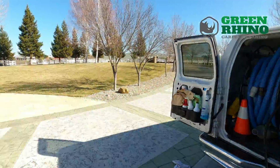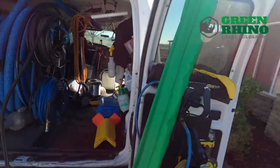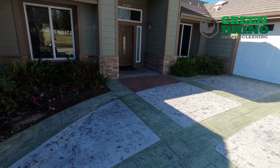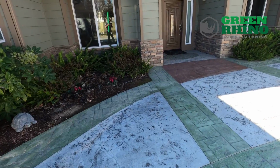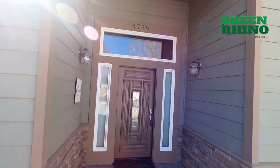Okay guys, we're out here in the country and there's flies, there's bugs, there's even snakes out here. The customer kind of wanted to keep the door closed as much as possible, but she was definitely okay with me having it open. But this is what this is for. I don't pull it out too often, but when I do, it's needed and it makes a good impression. This is a sealed door. I'm going to go ahead and cover up the door here.